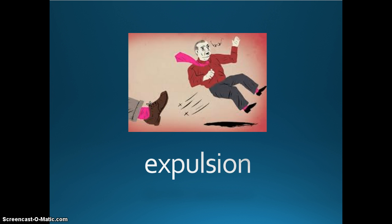Expulsion is next. You see somebody getting kicked, almost like kicked out of somewhere. It could happen. You can have expulsion from school. Is probably the most frequently used time that you would use expulsion. It's a noun. Second syllable has the accent mark. It means the process of driving or forcing out.